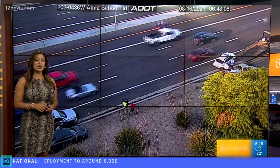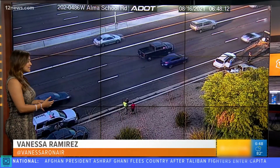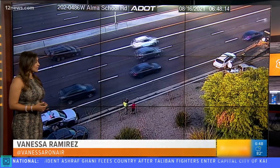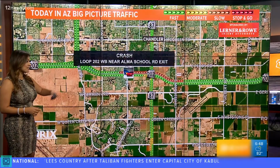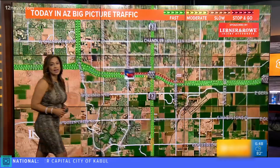Emma? This accident on the Loop 202 westbound at Alma School Road, it is off to the side, but people are paying attention to what's going on because they're trying to clear it up. So we're starting to see a little bit of traffic in that area as you approach McQueen. So just remember to allow yourself some extra travel time when you're heading out over there.